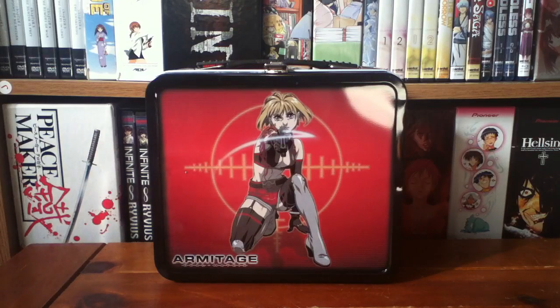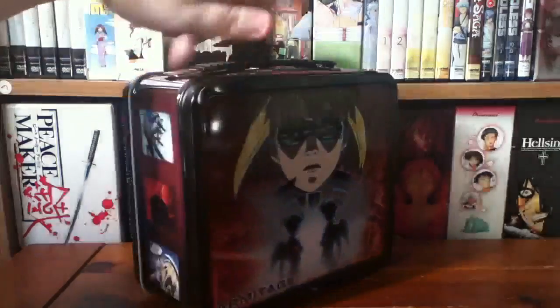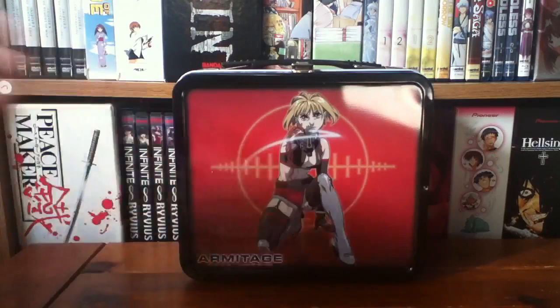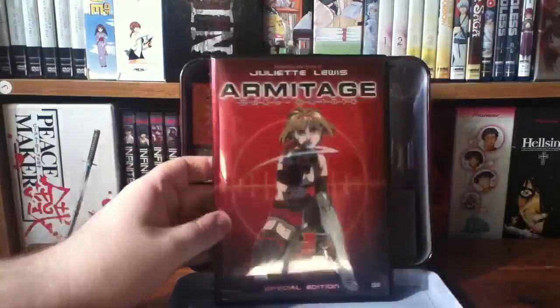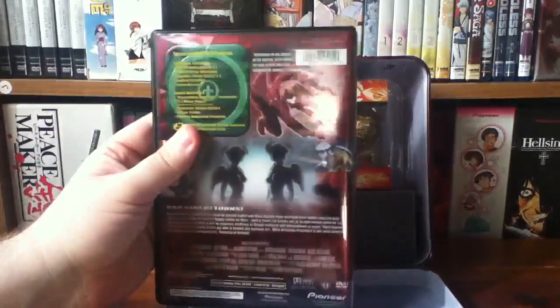Next, this is the Armitage, yeah, I have no idea how to say that, Dual Matrix. This is a movie release from Geneon Pioneer, but Geneon essentially for me. Anyway, lunchbox release. I got this ridiculously cheap. I wouldn't have paid much for it. Especially for a movie, I think this is kind of overkill in terms of packaging, considering on the inside all we get is the DVD. In terms of actual content, there's just a normal DVD case, so the lunchbox does seem kind of like overkill. Although it is cool.